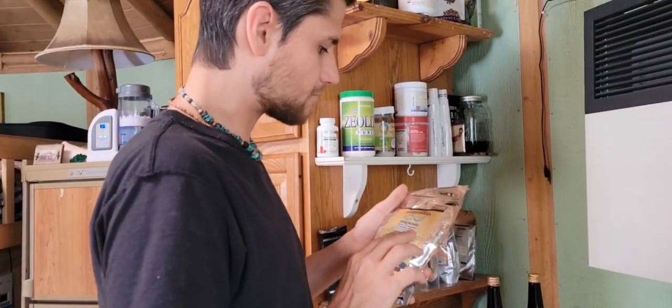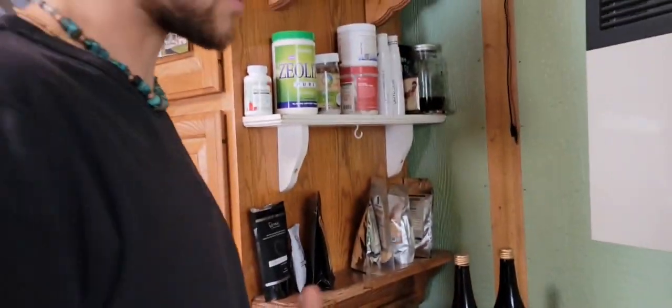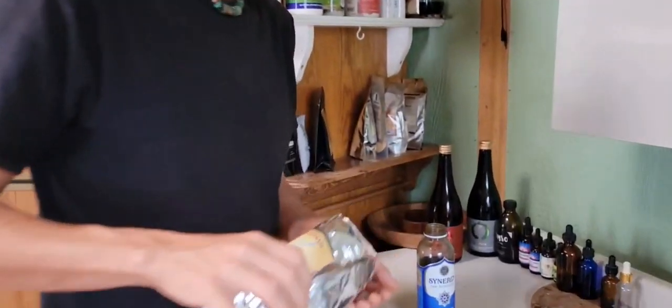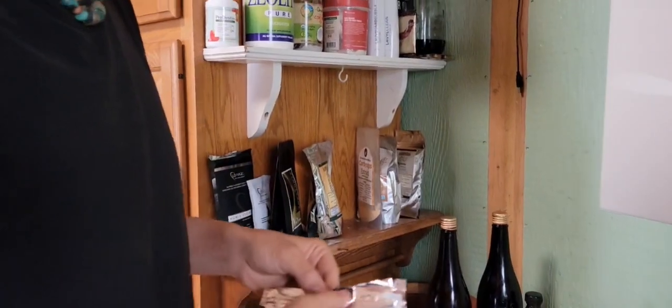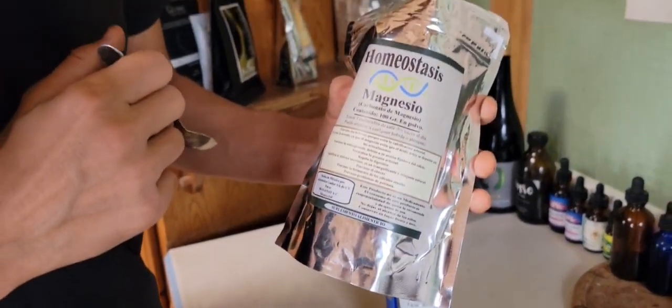This is magnesium chloride. I got this in Mexico. There's about 12 different types of magnesium. I have a thing on how to decide which magnesium is best for you. This is like in a rocky shale form. Here's another magnesium. This is magnesium carbonate. Like I said, there's about 12 types of common magnesium.